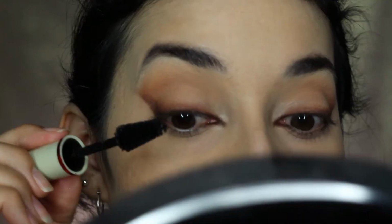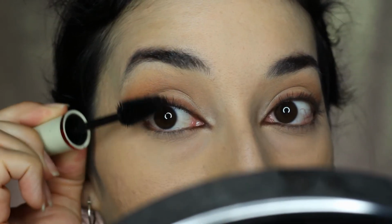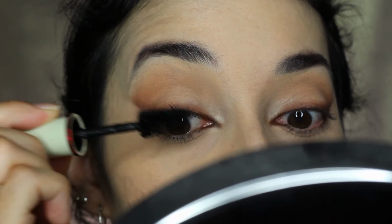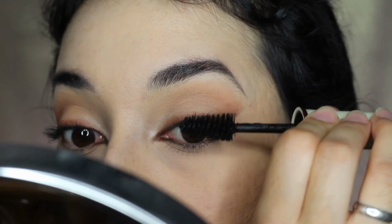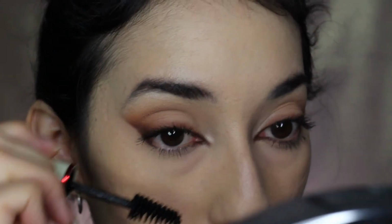This one is just the Super Lash mascara, and what you're gonna do is brush them at an angle. It is also optional if you don't want to put any mascara underneath your lashes. It would certainly help to make this look stand out more, but I personally want to add at least just a little bit since I didn't put in any eyeshadow down.